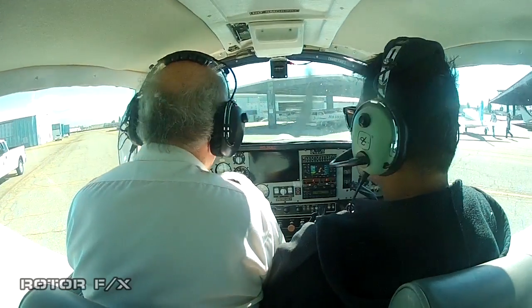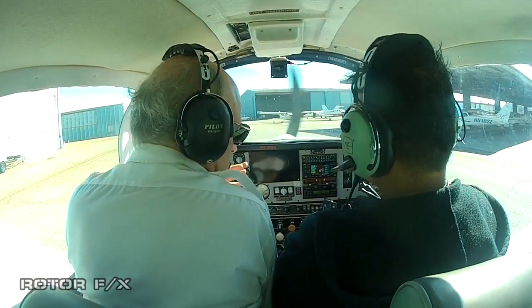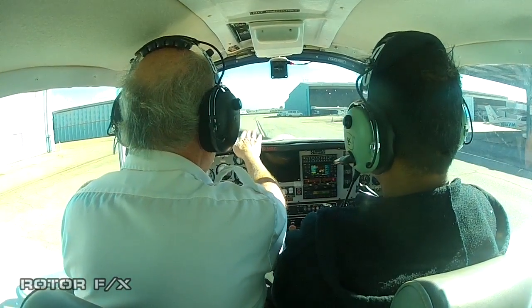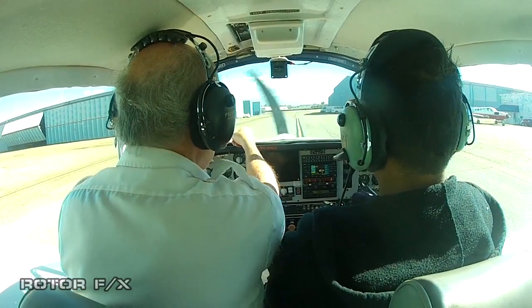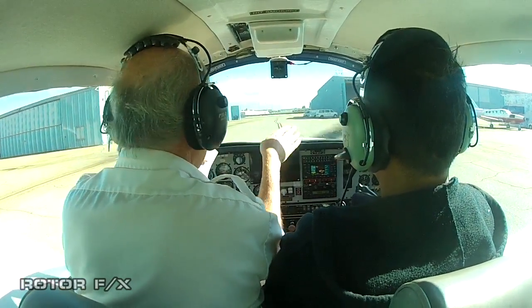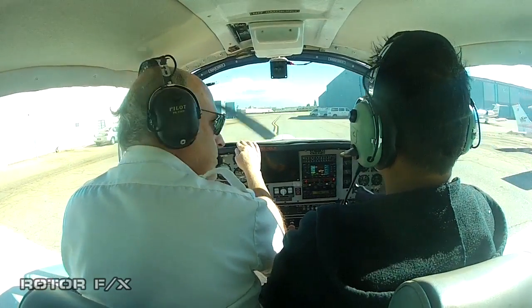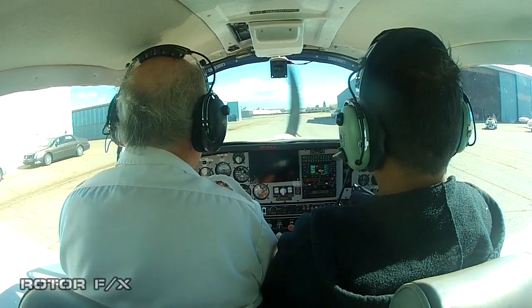Okay, so now if you want to try it, like I said, the top of the pedal, this doesn't do anything on the ground, so it's only your feet. So the tops of the pedals have brakes, and what you want to do is keep yourself right on the yellow line. So you can kind of see if you tap the brakes, you'll see that it goes right or left.